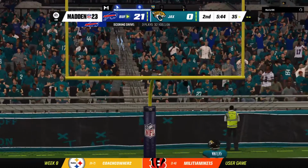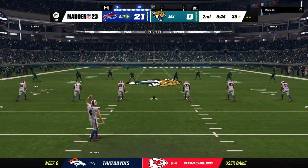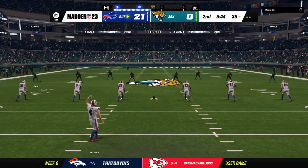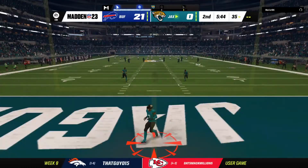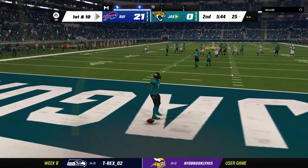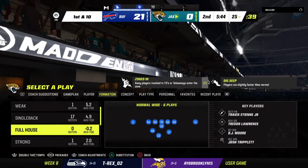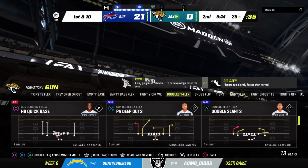Point after, right down the middle. And it's now 21-0. Bills 21, Jaguars nothing. The kickoff unit is out on the field, and they will send this one away. And from back there, a wise move. He'll just sit on this one, and it'll come out to the 25.